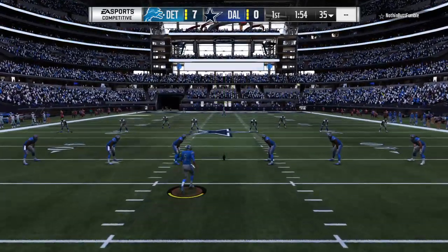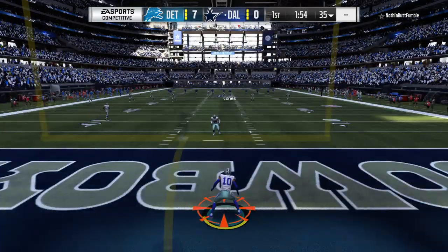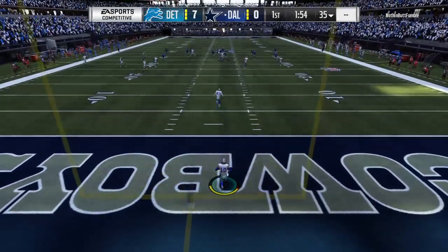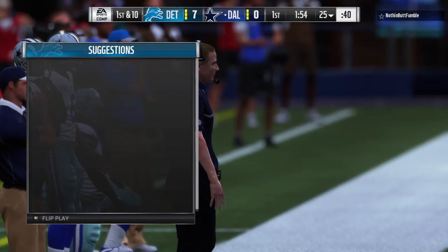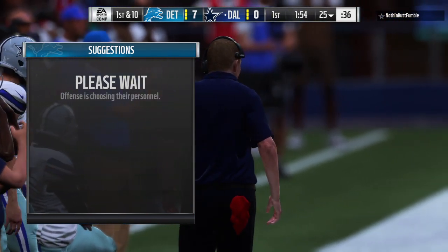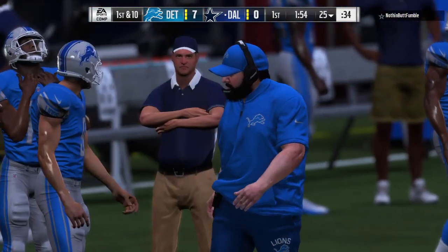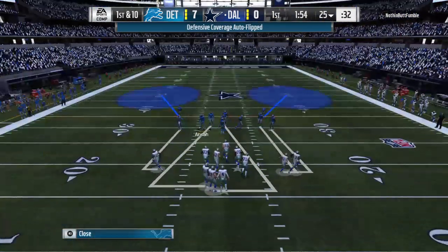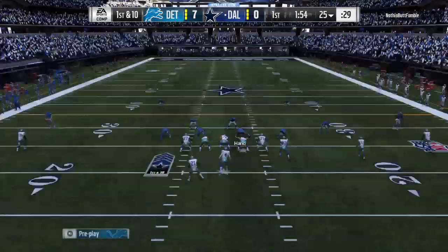Martin, the punter, now out to kick it away. That's fielded in the end zone. And no run back here. This will be a touchback, and it comes out to the 25-yard line. So Prescott and the Cowboys now with a 1st and 10 at their 25-yard line.